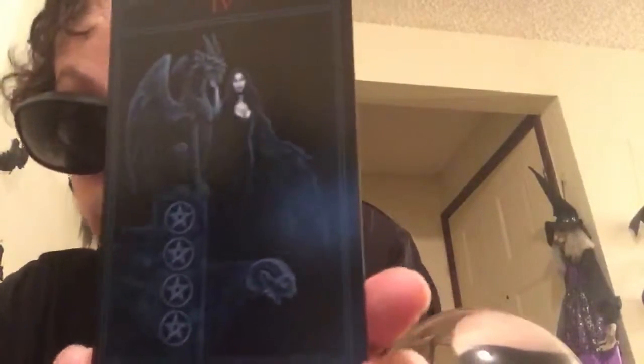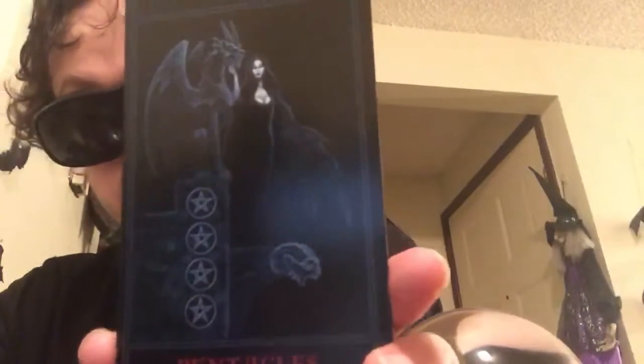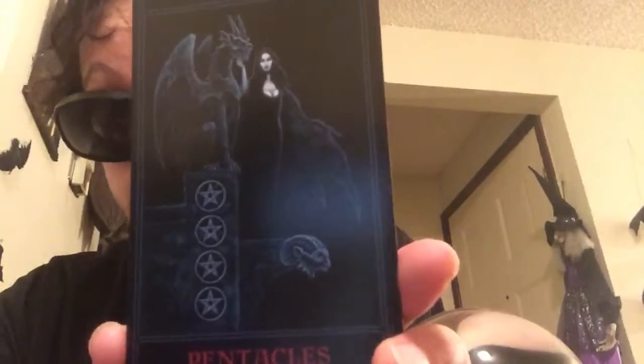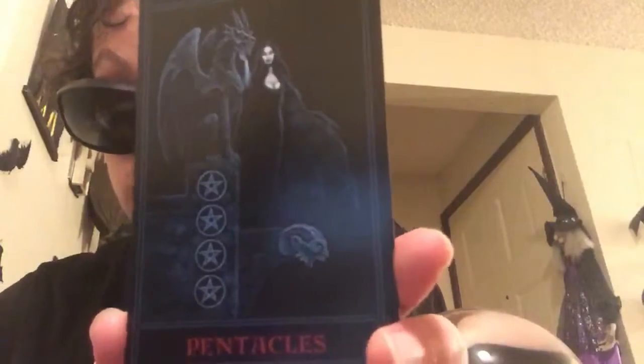And at the same time, the gargoyle has wings, so that would be the contrast that I would often play on, how the gargoyle has that element of air to an extent, even though it's made out of stone, which is an earth material, while she herself is of the earth.